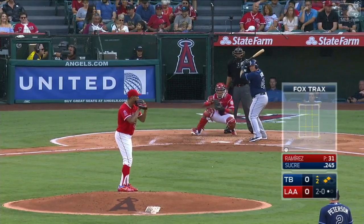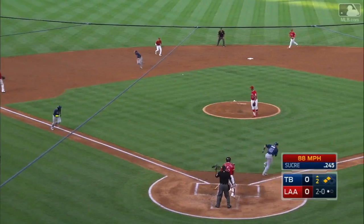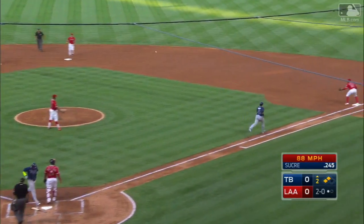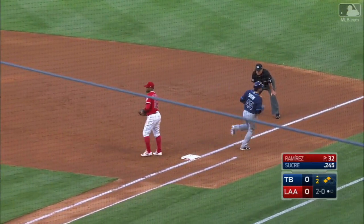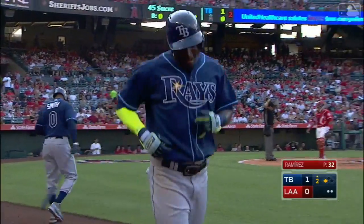1-0 to the number 9 man in the Rays' order. Sucre close to the plate. Stockily built catcher. And the pitch. Slow ground ball to short. Charging is Simmons. A run will score as he throws out Sucre. But Echevarria is in. And Peterson to third. RBI for Sucre. It's 1-0 Rays.